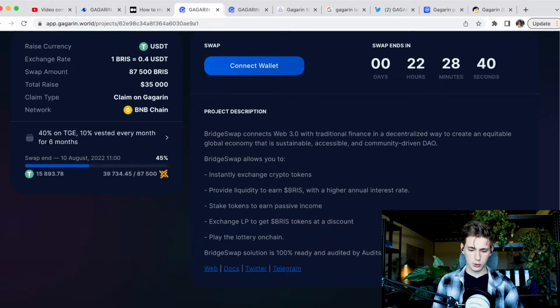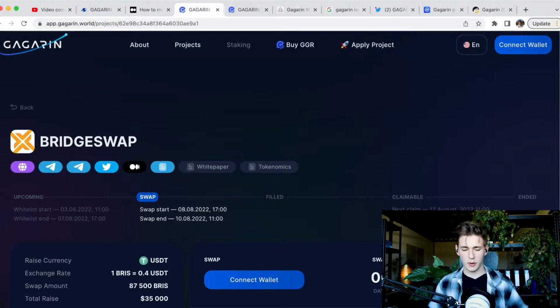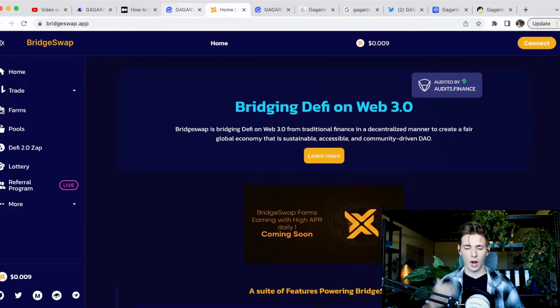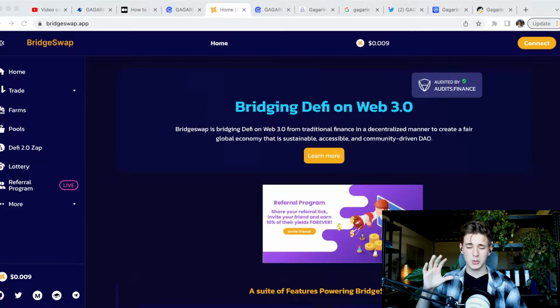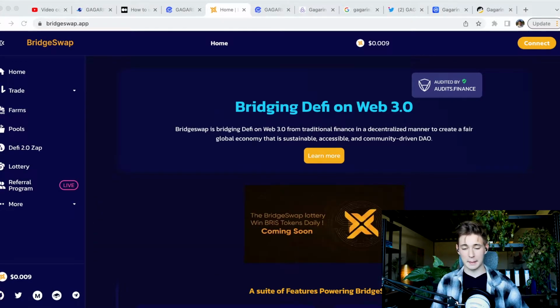The bridge swap allows you to instantly exchange crypto tokens and provide liquidity. I actually already heard about this project. There's a bunch of other launchpads that are launching this project too. I've already taken a quick look at it and it looks quite promising. I will show you guys the website real quick, and it is definitely, in my opinion, a high quality project that I am relatively bullish on, and that is a very good sign. Of course, the more projects, the better, but the higher the quality of the projects, the better as well. And me personally, like I said before, I'm quite bullish on this.